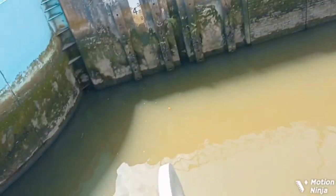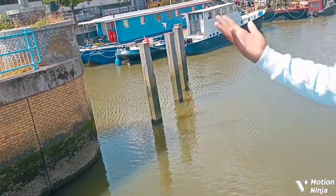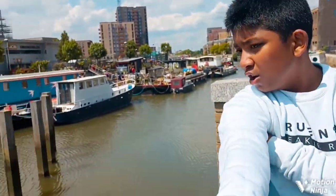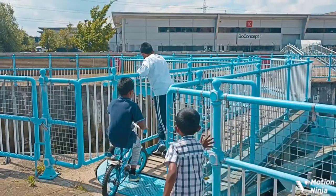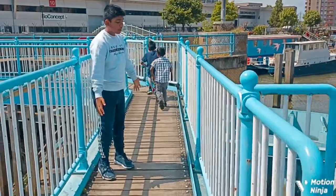Hey guys. So now water is high. This water can go high, then come back down. That's how weird this water is. So when you open it, the water will go down. It's right over there. The water is high, over here is low. That's how strange it is. Hey guys, over there. Hey guys, I can do parkour. This is a bridge where you can go over.